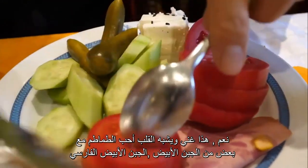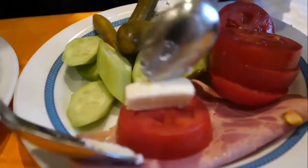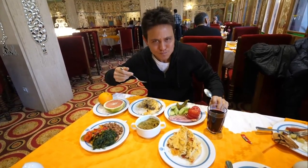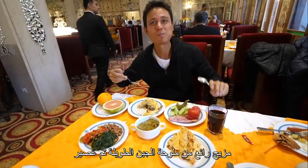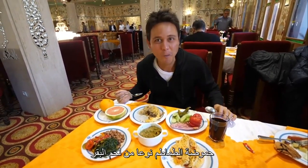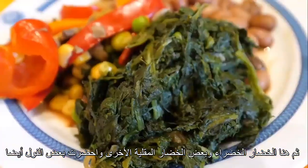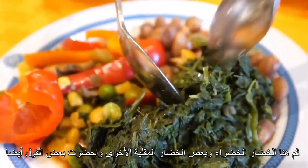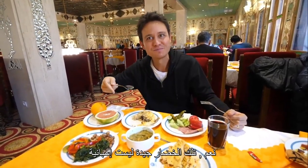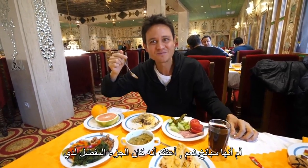I like the tomato with some of that white cheese, that Persian white cheese. Superb combination. Saltiness of the cheese and then the juicy acidity of the tomato. Some kind of beef meat. And then over here, the green vegetables, some other fried vegetables, and I got some beans as well. Oh yeah, that vegetable is good. It's not spinach. Or is it spinach? Yeah, I guess it's spinach.